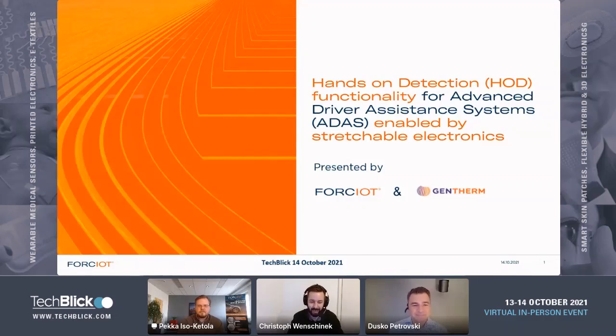And the first talk, I'm delighted to introduce Pekka Iso-Ketola, who is the engineering director at Forciot. And joining him today is Dusko Petrovski, the product line director for electronics at Gentherm. Today they will tell us a little bit about their hands-on detection functionality for advanced driver assistance systems enabled by their stretchable electronics. So, Pekka, Dusko, over to you.